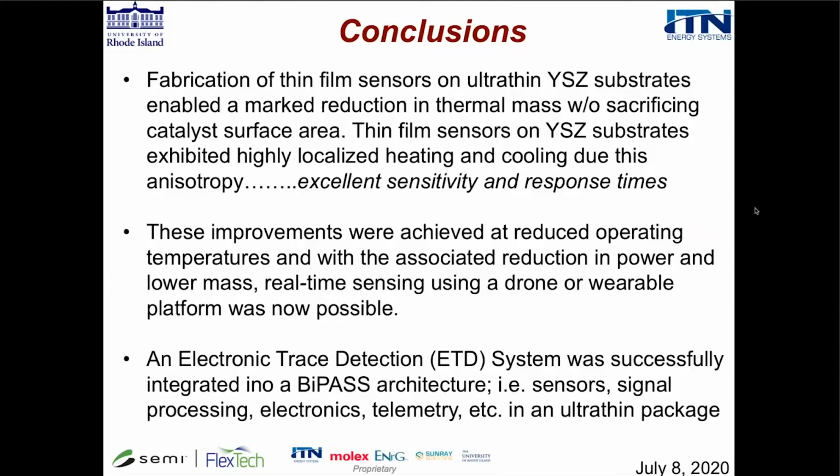So these improvements were achieved at reduced operating temperatures. Before all this thermal mass reduction, we had to operate the sensors anywhere from 300 to 500 degrees C. We now were able to lower the operating temperatures, which also lowers the power requirements. And so this really enabled us to do real-time sensing in the future with a drone or a wearable platform. In other words, we now think a wearable or drone platform using this technology that Brian discussed briefly and that I tried to demonstrate is now a real possibility.